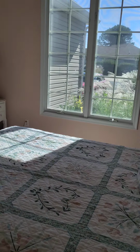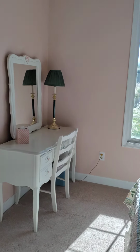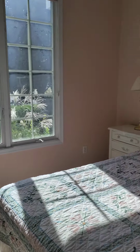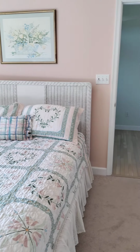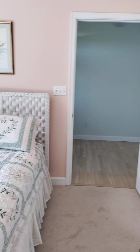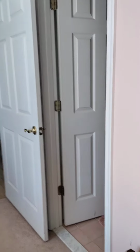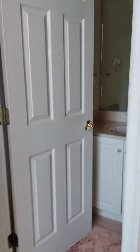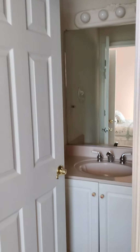Here, this one faces the front of the house. It's a great size room. You've got a queen size bed in here. You could certainly put a larger bed or put 2 twins. This bedroom has an ensuite, which you can see right in here.